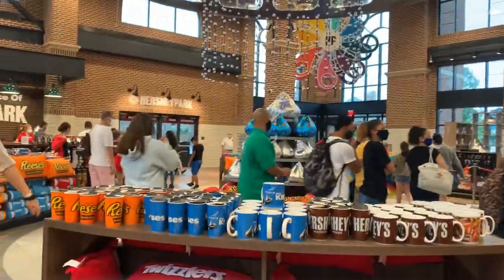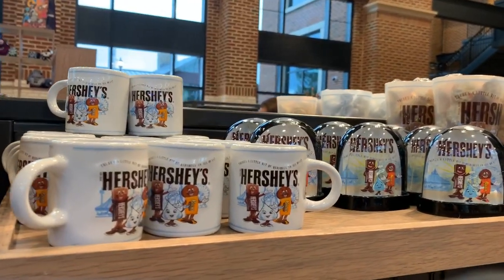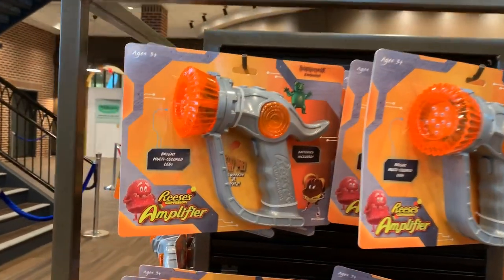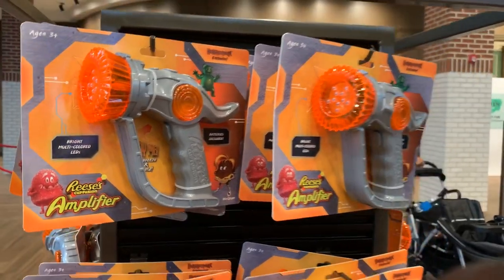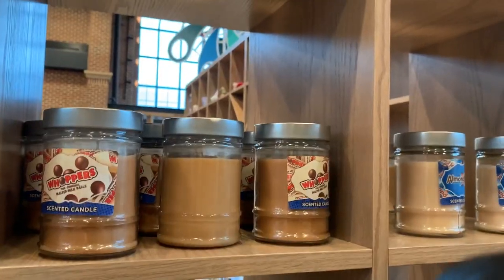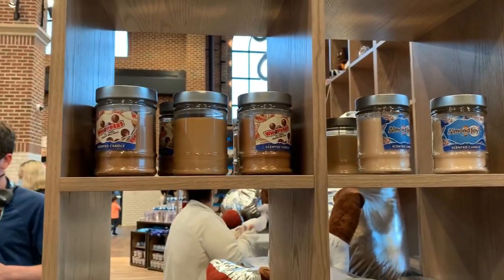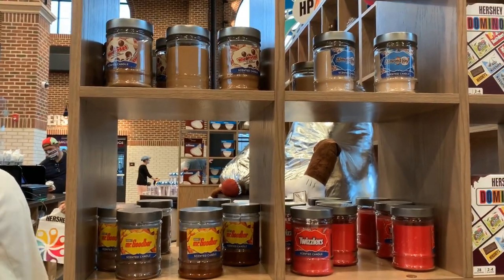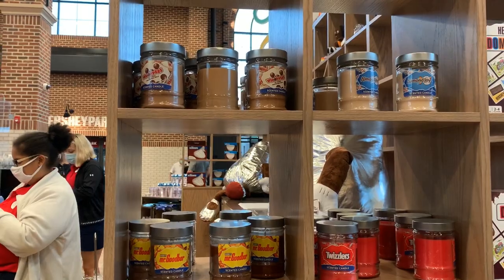Exiting through the gift shop, there are so many cute things. Look at these little espresso cups and a snow globe. Your own Reese's cup fusion amplifier, your blaster from the game. That is so dope. The merch is really cool. There's different scented candles. There's Whoppers, Almond Joys, Twizzlers, Mr. Goodbar. I kind of want to get the Mr. Goodbar scented candle. That's so awesome.